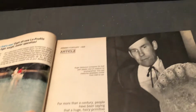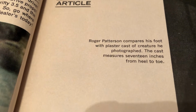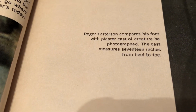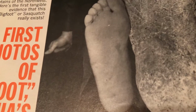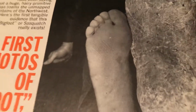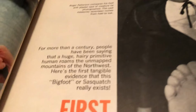There it is. The article. There's Roger Patterson comparing his foot with the plaster cast of the creature he photographed. The cast measures 17 inches from heel to toe. So you've got to put your mind back in here. This is November 2021 when I'm filming this. Everybody's seen the Patterson footage. A lot of people have whatever ideas they think of it. Fake, real, whatever. But this was all new here.